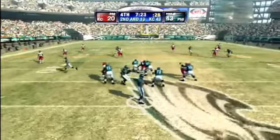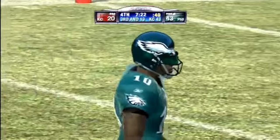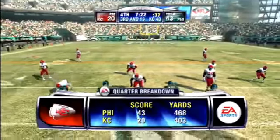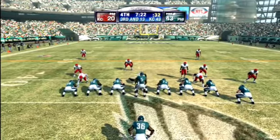Play action. Throws while on the run. And that pass really wasn't even that close. No, it really wasn't, Tom. And you've got to allow the receiver a little flexibility on the ball. You can't try and just drill the thing in there like that. Put some air under it.